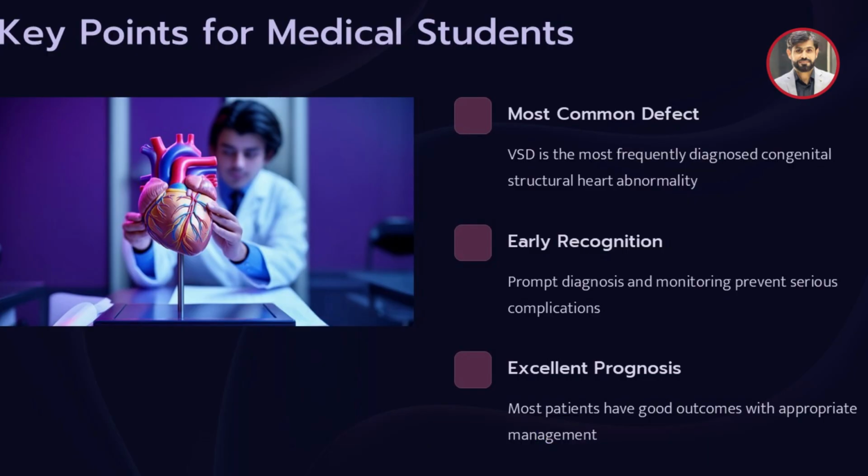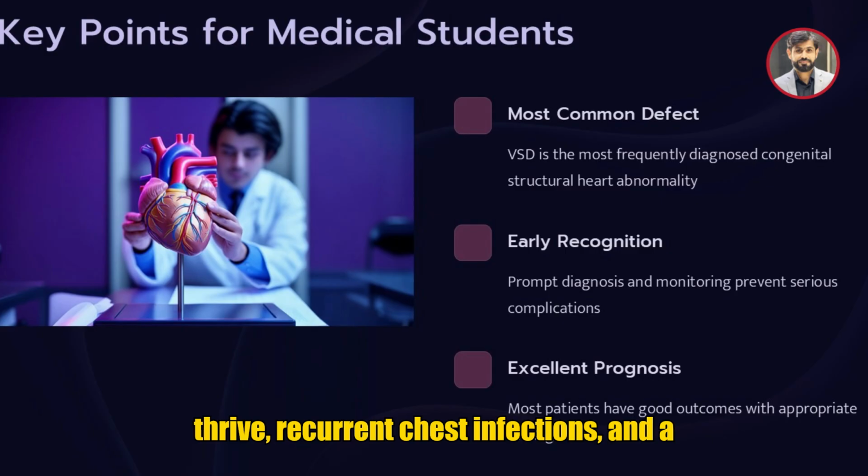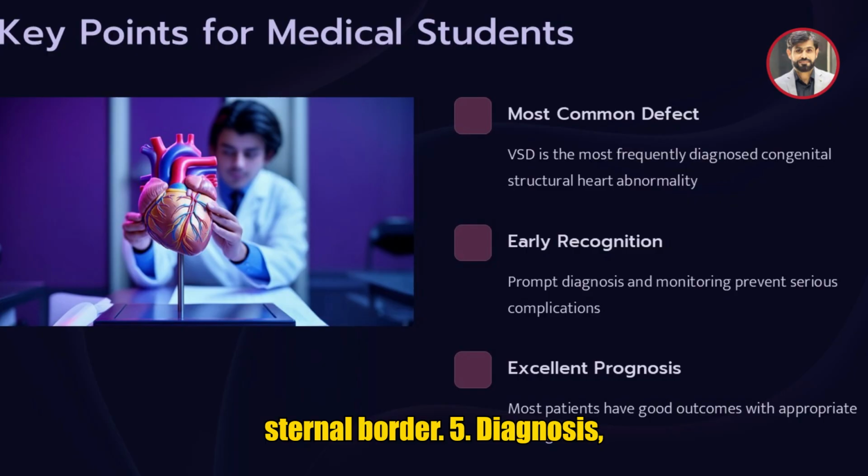3. Types of VSD. Perimembranous, most common. Muscular. Inlet. Outlet, supracristal. 4. Clinical features. Small VSDs, often asymptomatic. Moderate to large VSDs, tachypnea, poor feeding, failure to thrive, recurrent chest infections, and a holosystolic murmur at the left lower sternal border.